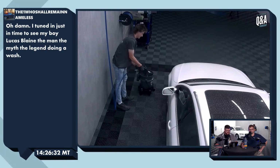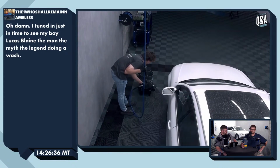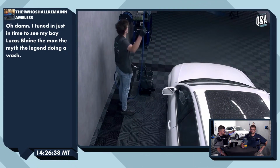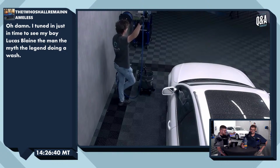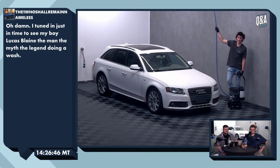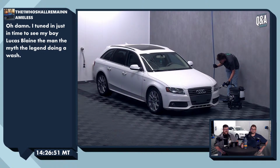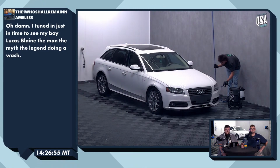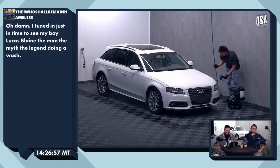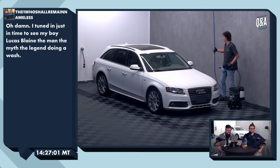Spoiler free. All right. One who shall remain nameless. What is our name for him today? Hey, Lucas, my man, you are naming the one who shall remain nameless today. What is his name? Bartholomew sounds fun. Can you do Bart for short? Okay, we'll call him Bart. Bart says, "Oh, damn. I tuned in just in time to see my boy Lucas Blaine, the man, the myth, the legend, doing a wash." That's me, live in the flesh.